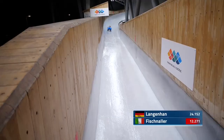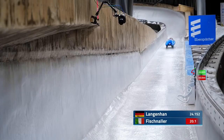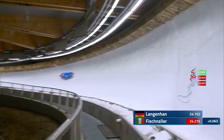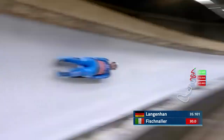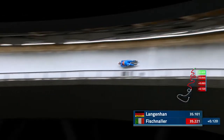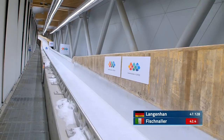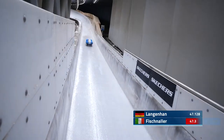Back by 4 hundredths. Yeah, to watch him slide, I speak about this every week, but I think he's just the nicest slider on tour to watch in terms of his timing on the curve, his position, just an excellent luge racer. But dropping back a wee bit here as he's back by 6 hundredths. Yes, it's a good run so far. Maybe some really small mistakes in 6, but right now it's a really good run. Going into 12. A bit late into 12 though. But nice entry into 13. Just 2/10 back now.